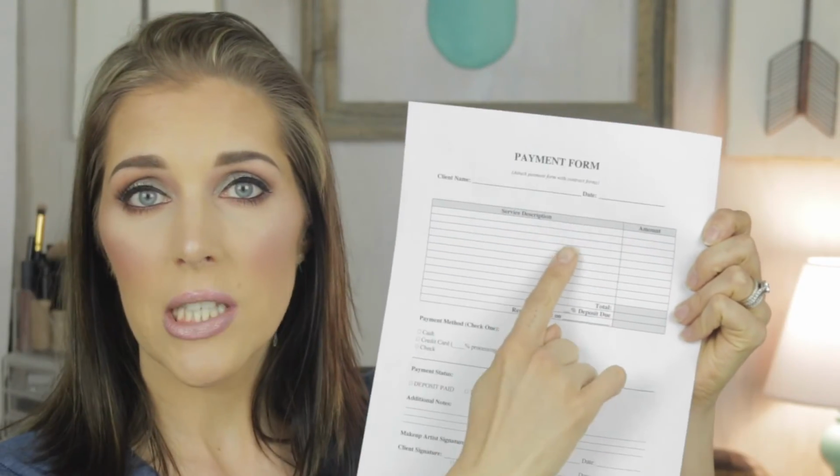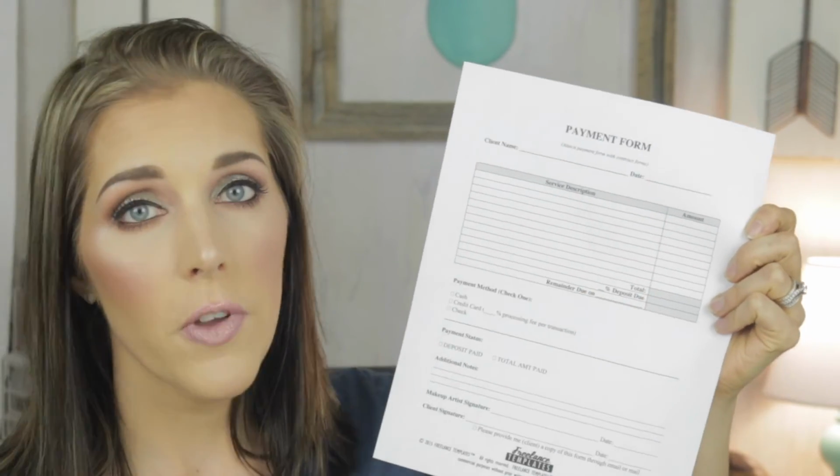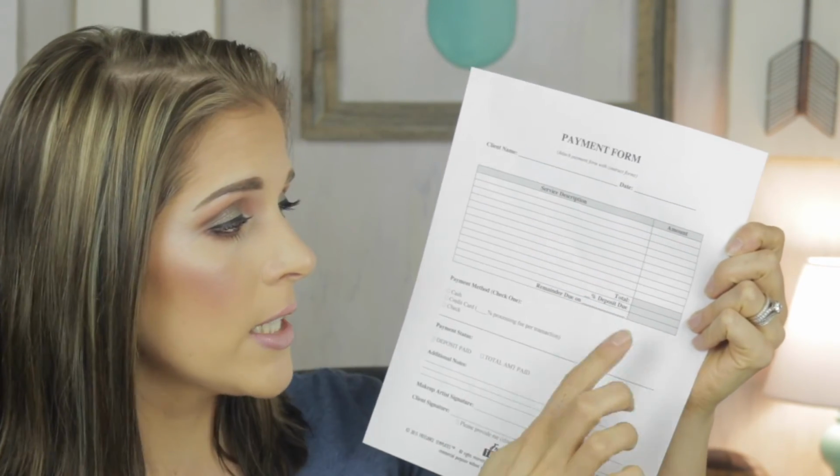All right, and lastly, I have my payment form. Basically, I just list the service that they're getting. I list the amount, the total, the 50% deposit that's due, and then the remainder due on a date I put, whatever it is, a week before the event. And then I do give them the option of paying with credit card, but I do charge a 3% processing fee. Whenever you use Square or PayPal or whatever, they take money out of your account, so don't lose that money. Charge that processing fee.